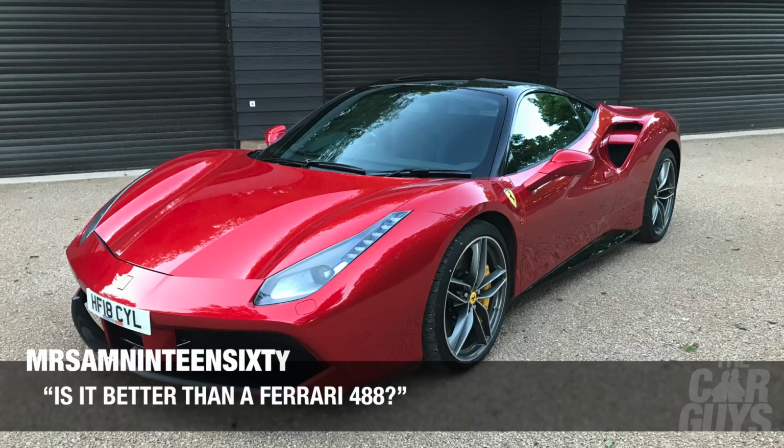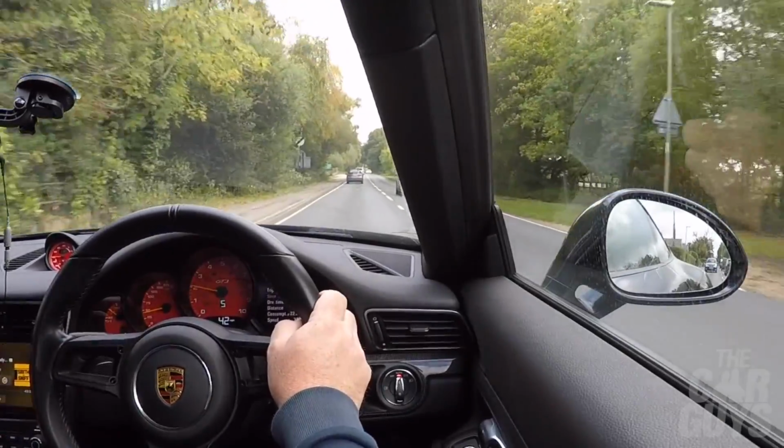Is it better than a Ferrari 488 GTB? Well, to me, yes it is. It's not as fast, but it is a lot more involving. There's a lot more winky physics going on in this car than you will ever get in a 488. A 488 is a fantastic car, but exciting, I'm not sure I would say it is.